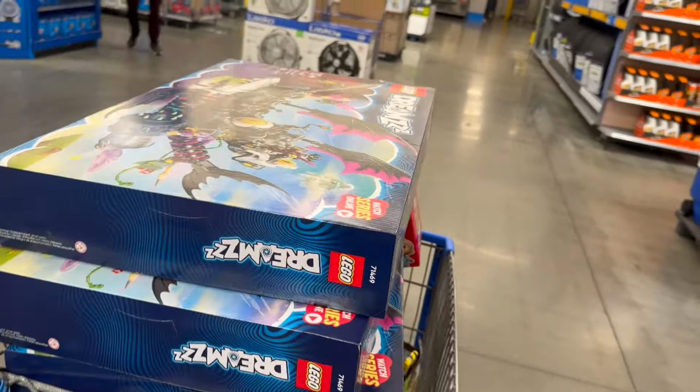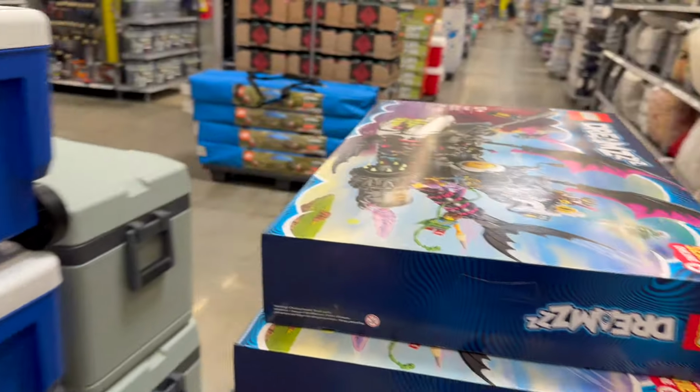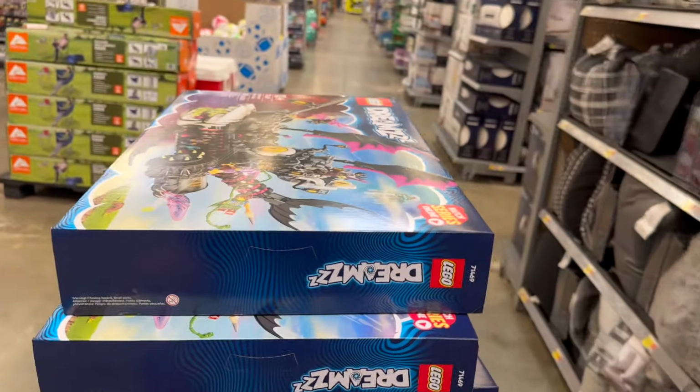But I think we're done. I'm sure there's a lot of other stuff, but we'll wait on the Legos to come out. I'm sure they'll be out in the next day or two.